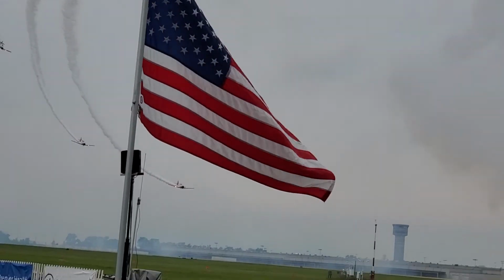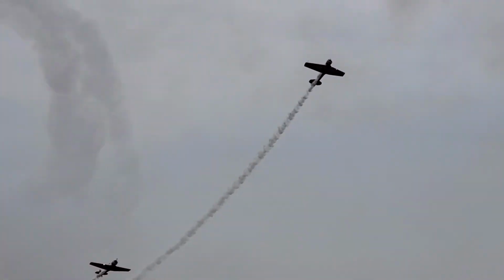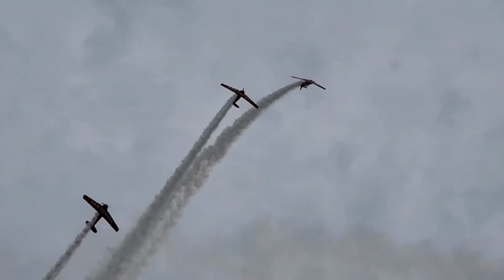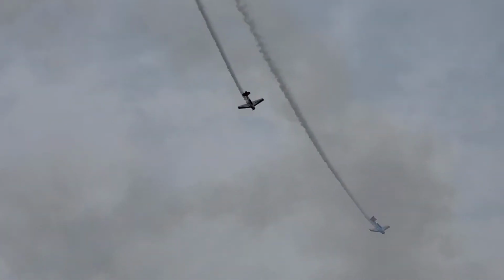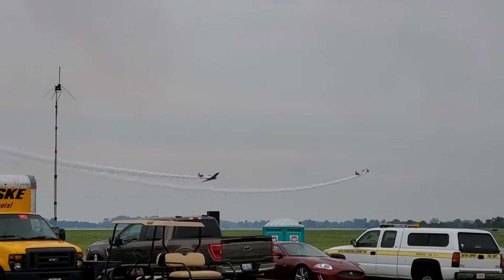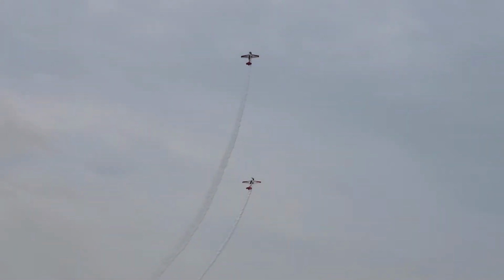Something is going to happen that's a departure from their routine. And it's a aerobatic team is not a team that quits entertaining. And it's the missing man formation.